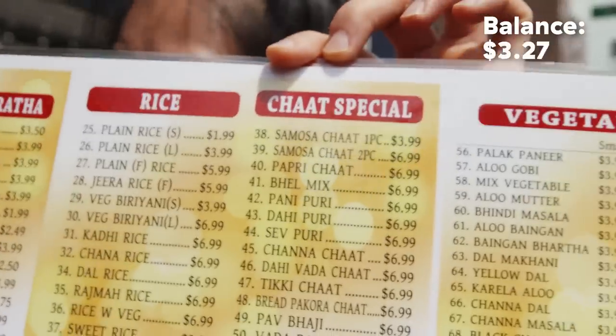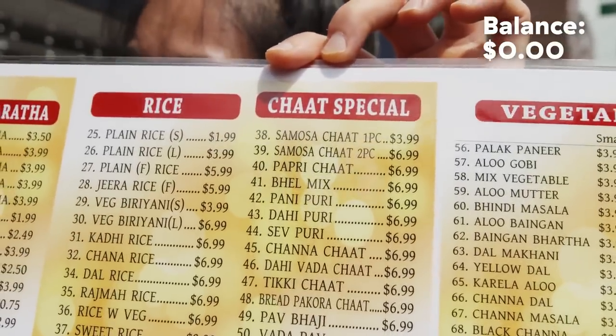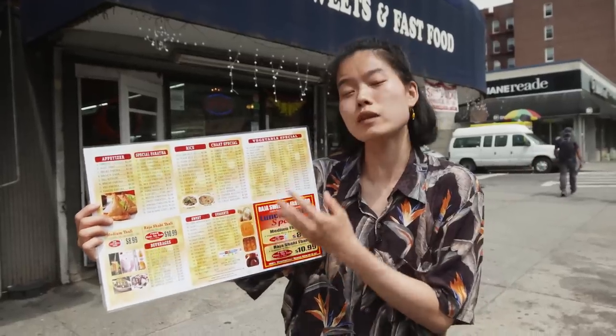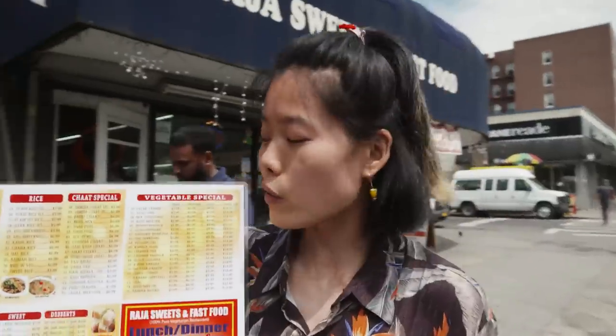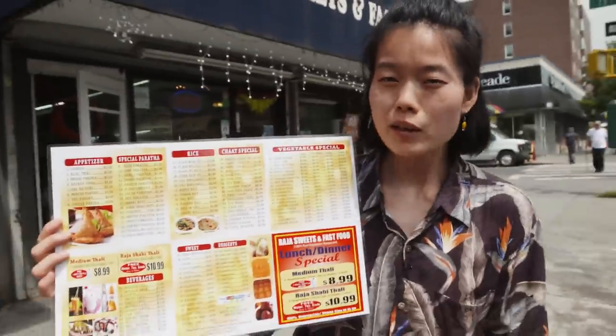So we got the samosa chaat and the dessert because we only had five and change, but obviously you can see the menu is extensive here. I've had several items here before, they're all delicious, so I really want you to come and just check it out. Bring a few friends, share a little bit of everything. That's honestly the best way to eat here in Jackson Heights.